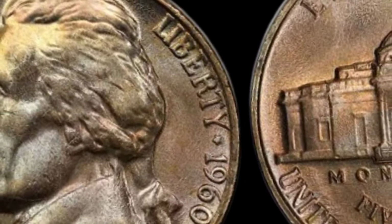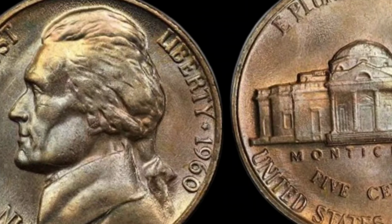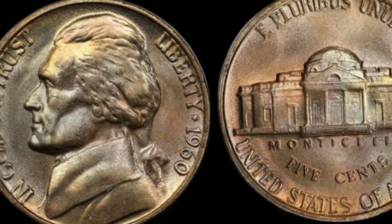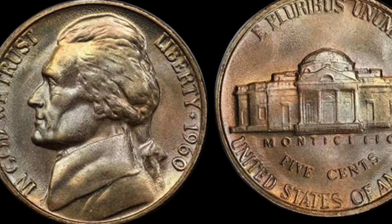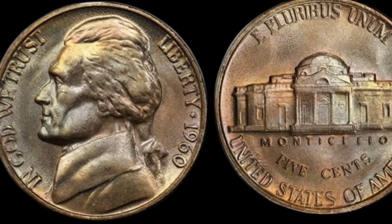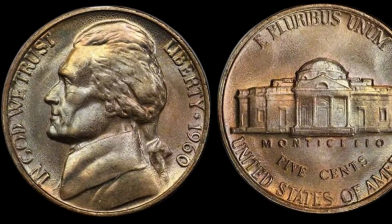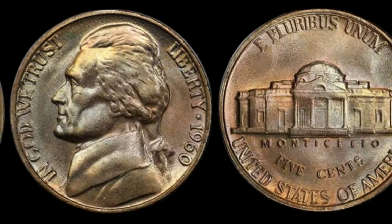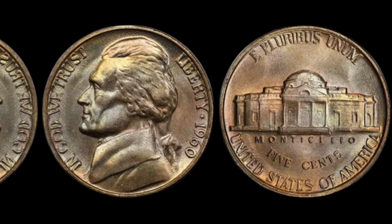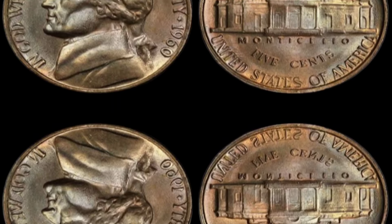What sets this nickel apart is its rare mint mark variety. Typically, coins are minted in various locations like Philadelphia, Denver, and San Francisco. The mint mark tells us where the coin was produced. However, the 1960 nickel has a unique variety in which the mint mark was struck slightly differently than others minted that year. Some of these coins have what is known as an overdate error, where the mint mark appears doubled or even mismarked.